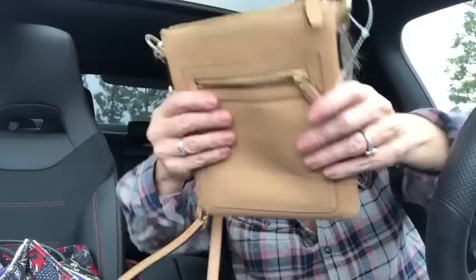Okay, this Coach, super cute. I love the leather on this. Crossbody in a tan smooth leather. It's this Coach right there. Front zipper. Really clean. Those will wipe right off, just little spots that need to be wiped off. And the inside has little bits of paper, and I can just clean that right out. That'll shake right out. And it's got a nice crossbody strap.